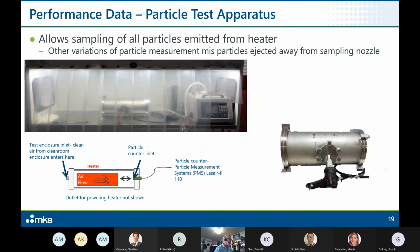This is performance data, particle testing. So we get challenged many times that our heaters are putting particles into the fab. So over the years, we've developed a test method to test those particles. And what we've done is we've created a chamber. My division, we make chambers today. So we built a simple chamber that we could pull with our particle detector.